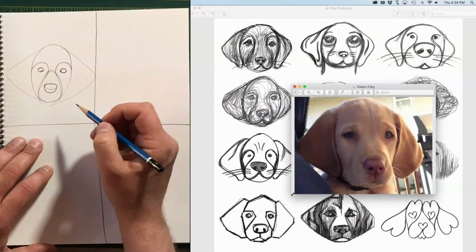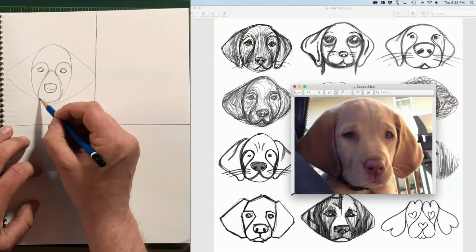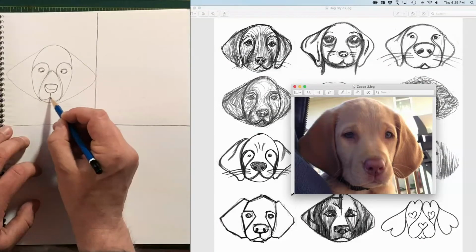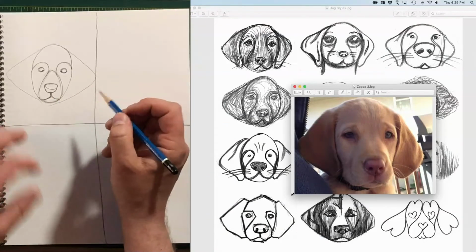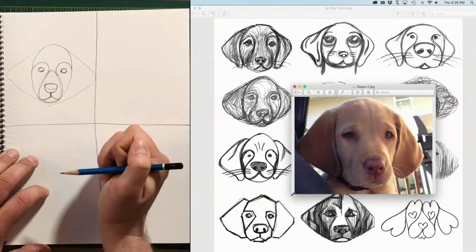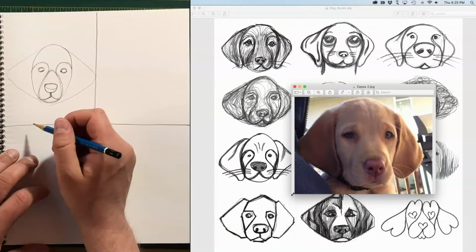So I think this is a good place to be here, right? Underneath the nose we have, I don't know enough about dog's anatomy to know anything about that, but now we have kind of the mouth here, I guess you'd say.